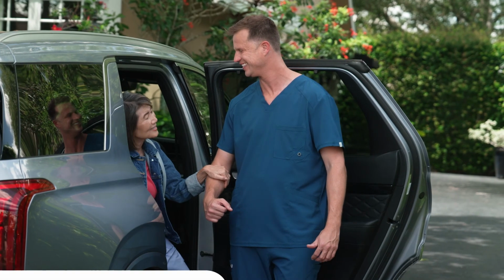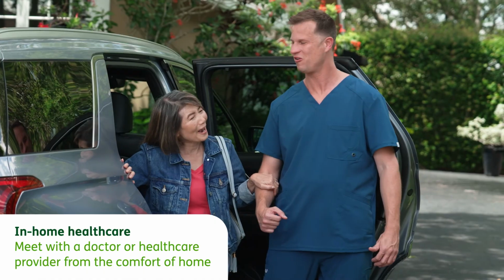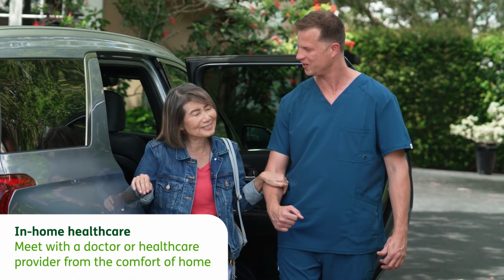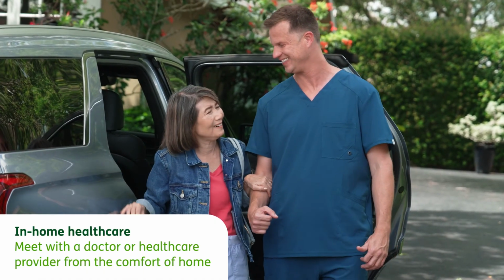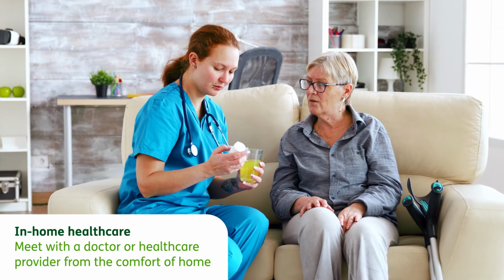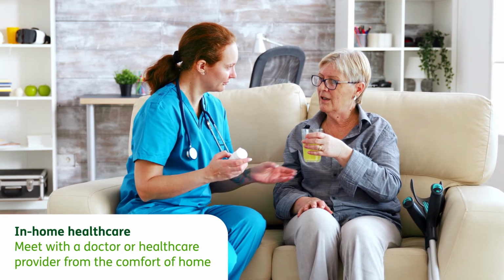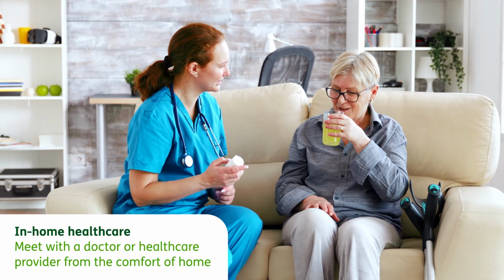For example, you could get in-home health care. A doctor or healthcare provider can help with treatment, diagnose issues, prescribe medicine, and more, all from the comfort of your home. That way, you don't have to wait in a waiting room or extend an expensive hospital stay, but you still get the personalized care of any other doctor visit.